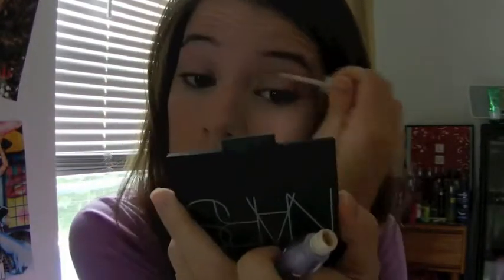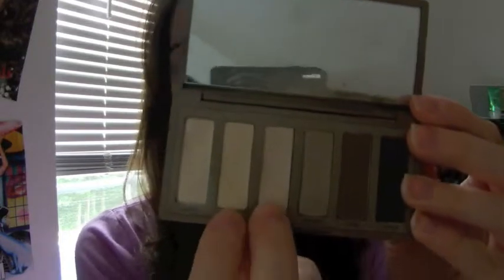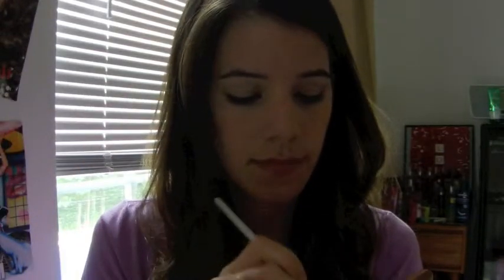The first thing I'm going to do is prime my eyes with Urban Decay Primer Potion. Then I'm going to start out with the Naked Basics palette, the colors Foxy and Walk of Shame. The WOS, I think that's Walk of Shame. I like using these two colors together as my highlight. I'm really into a matte looking highlight because I'm not a big fan of shimmer underneath my eyebrow. So I'm taking my Lancome number 17 blending brush. It's nice and fluffy. And I'm going to pick up these two colors and place them underneath my eyebrow.